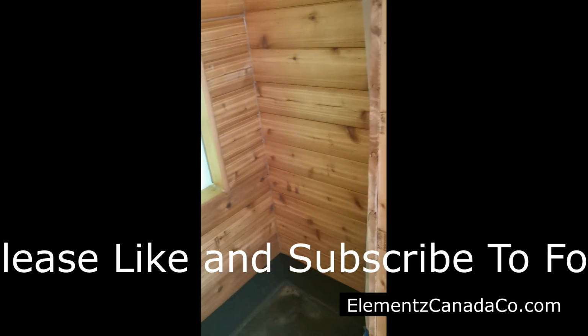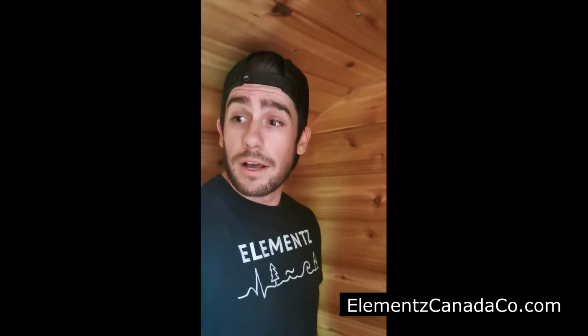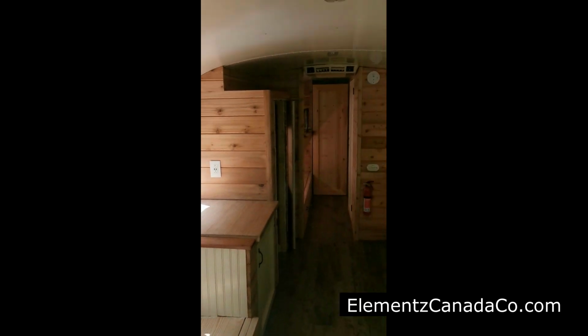And then we got the shower, which, considering, it's also not so bad. Our customer's a little bit shorter than me. I'm about 5'8", and I can stand in there. But we want to give plenty of headroom. We want comfortability. And, yeah, just make things a lot easier. So, that's what we got, folks.